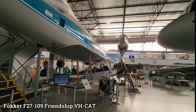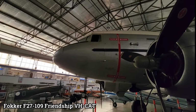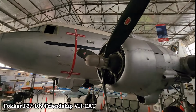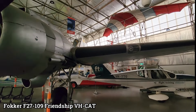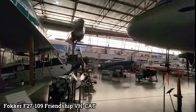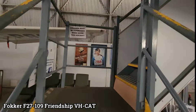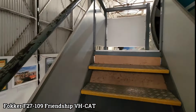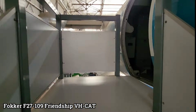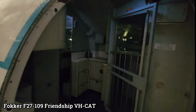VH-CAT, a Fokker F27-109, first flew in Amsterdam in September 1959. It served with the Department of Civil Aviation until 31st March 1978. In July 1978, it was transferred to the CSIRO Division of Cloud Physics in Tamworth and named Cyrano, used for atmospheric research, particularly cloud and weather studies.